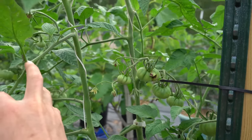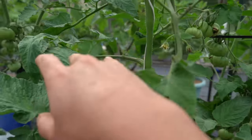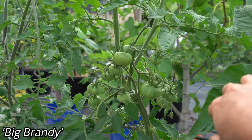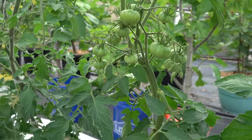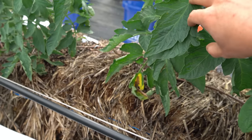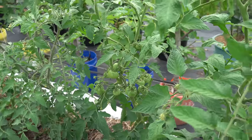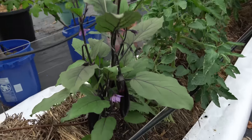This is a hybridized version of the Brandywine Pink. There are fruits as far as the eye can see on this, and just as many, if not more, on the Big Brandy that is right next to it. Boy, am I really impressed with Big Brandy this year. Beautiful, healthy plants. I may have my first sign of a little bit of blight on the bottom, so we're going to have to do a little bit of pruning of those leaves. So everything is doing really well on the tomato front in my straw bale garden.